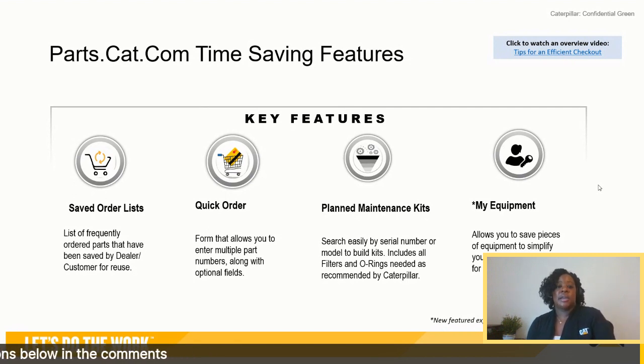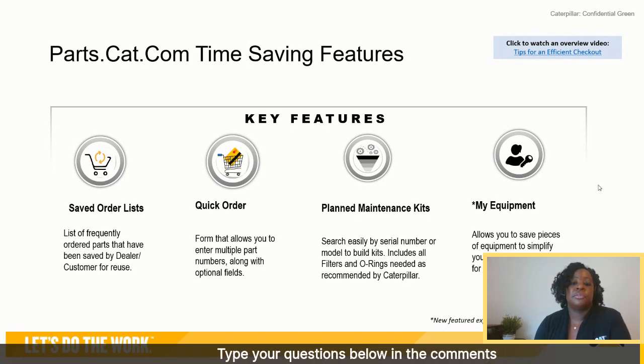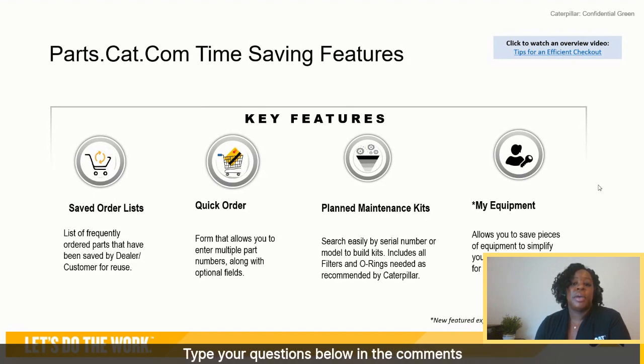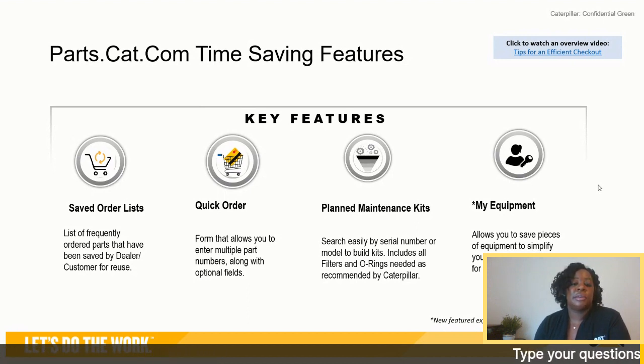Another feature that we're excited about that will be available to customers this year is called My Equipment. My Equipment now allows you to search by your equipment model number. So you can search by serial number today, but now we know that many of our customers may not have that available. So if you type in the particular model number of your equipment, the page will refresh with the parts that fit just that equipment. So this is a great feature that will be available to our customers this year. And we are excited that this will help you save time and to get back to your operations much faster.